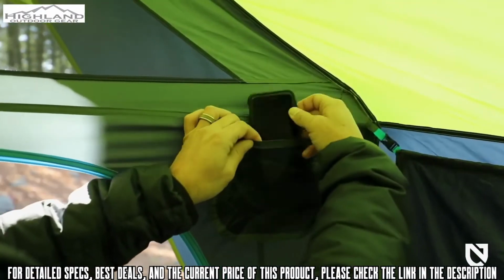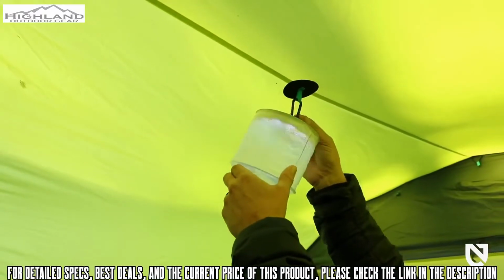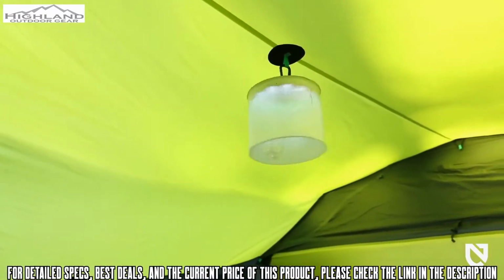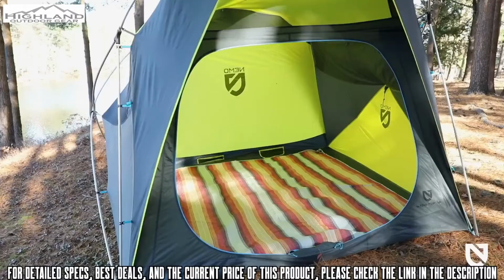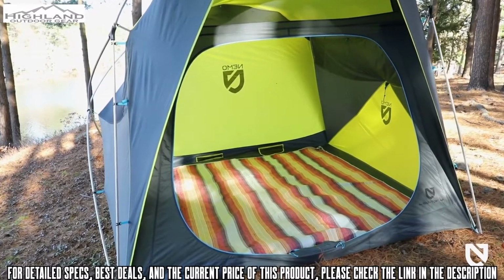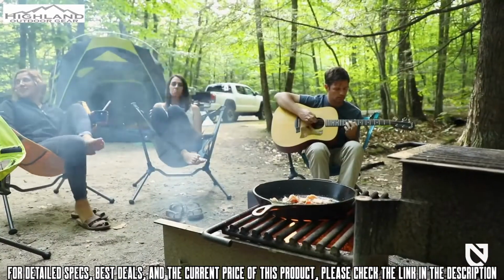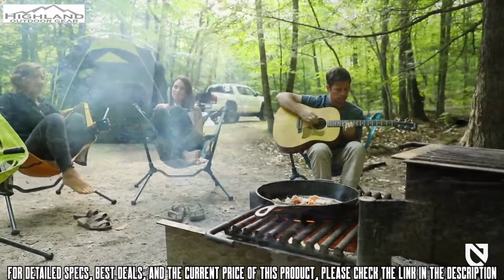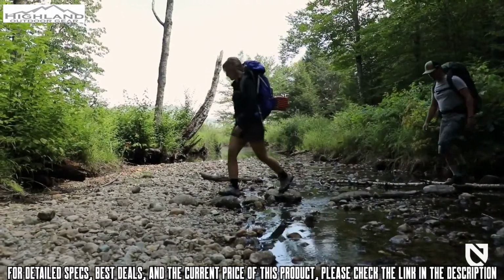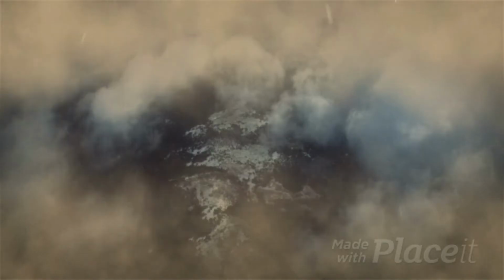Multiple gear pockets make organizing essentials easy, and reinforced loops on the ceiling allow you to hang an electric lantern for a cozy glow at night. Accessories like WagonTop footprint and perfectly sized victory blanket add further customization and comfort to your WagonTop. For adventurers who enjoy luxury sensibility while trailblazing in the wild, WagonTop shines with standing room refinement and impeccable design.